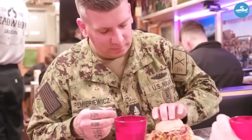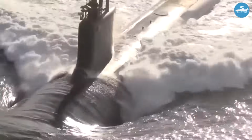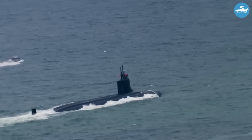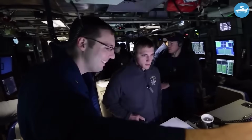One of the most challenging situations occurs during rig-for-red operations, when submarines switch to red lighting to preserve night vision. The entire store must operate under lighting conditions that make reading labels nearly impossible. Martinez has memorized the location and characteristics of every item in her inventory, allowing her to serve customers even when she can't clearly see the merchandise.